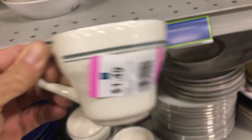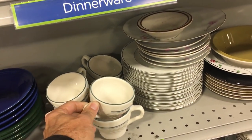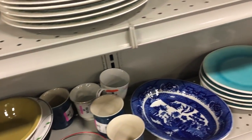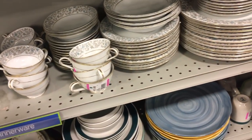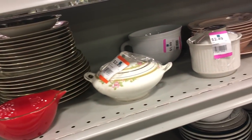Restaurant wear, it feels like. Yeah, Syracuse. Not terribly old, but fancy for restaurant wear. That was a fancy Denny's. Sugar bowl.